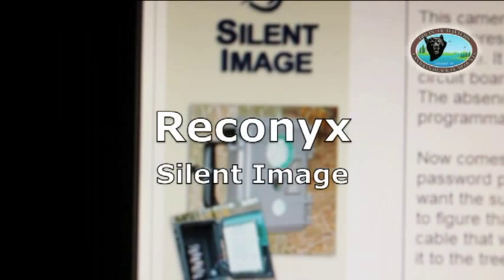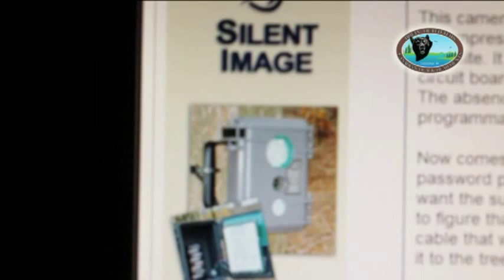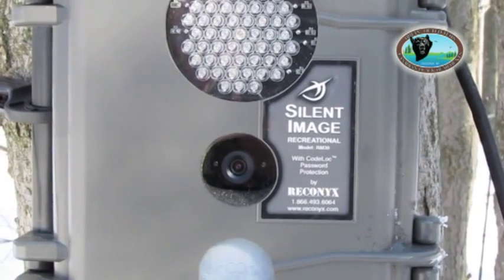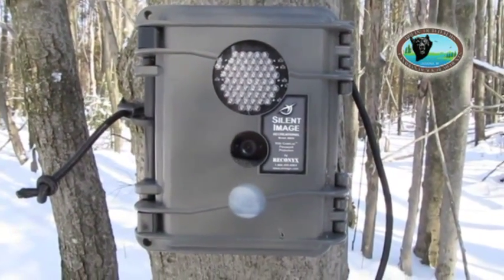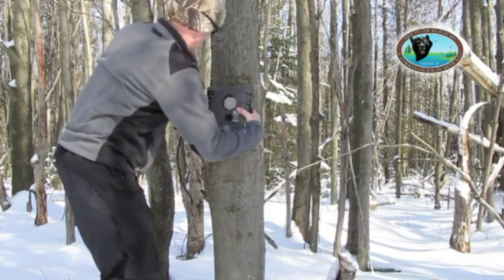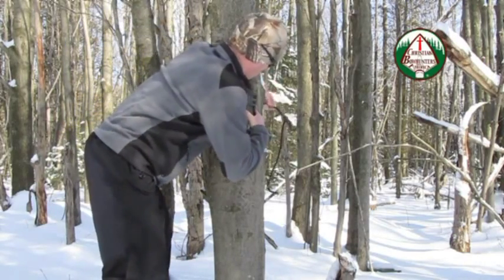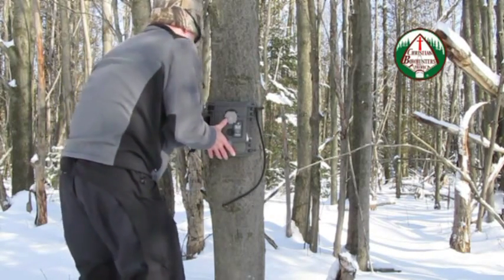Now let's take a look at the Reconyx Silent Image, which is without a doubt the best trail camera I have ever used. The Reconyx Silent Image is a fully infrared monochrome camera which is very well constructed. Securing the silent image to a tree is made very easy with the included adjustable bungee strap which mounts on both ends of the camera.